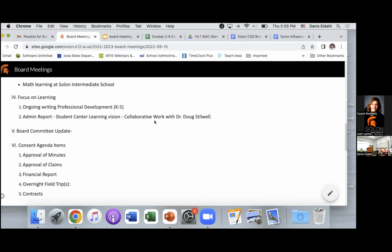We believe this work may impact our strategic plan. And as we're working with Dr. Stillwell, we've also planted the seed that there may be a point where he facilitates admin and board together. We may have a work session with him, maybe after Christmas. I know we've had that with ISB. It might be a good time to bring Dr. Stillwell in and just continue this conversation with the board involved, since it will have impact on the strategic plan.